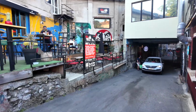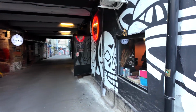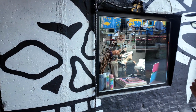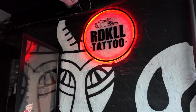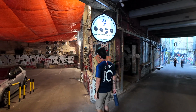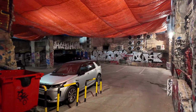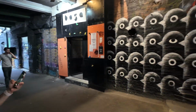What is going on? Oh, it's a tattoo shop. There's somebody there getting tattooed. This is the tattoo shop. Roadkill. This is fun, but this is also a little bit creepy. Climbing. Why does it say climbing? What is going on? Jeremy, if I get murdered, I will not be happy.